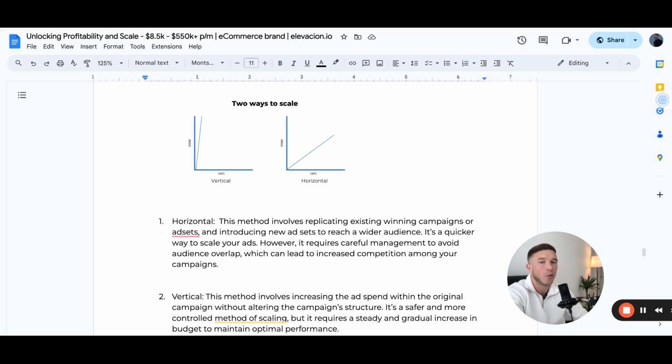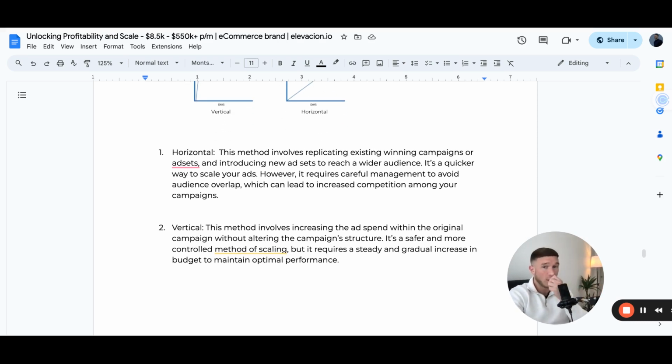However, it requires careful management to avoid audience overlap, which can lead to increased competition among your own campaigns. So this means that your campaigns are competing against each other. Facebook thinks that it is competitors and you're outbidding each other, which can result in your ROAS going down. Vertical is another method, which involves increasing the ad spend within the campaign without altering the campaign structure. It's a safer and more controlled method of scaling, but it requires a steady and gradual increase of budget to maintain optimal performance.